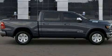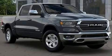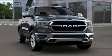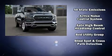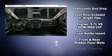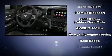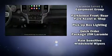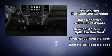Power adjustable pedals allow the driver to optimize his or her driving position, enhancing visibility, comfort, and safety. Safety equipment has been integrated throughout, including dual front impact airbags, front and side impact airbags, traction control, brake assist, ignition disabling, and four-wheel disc brakes with ABS.